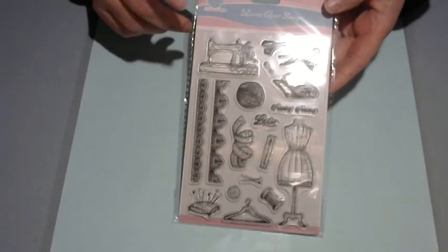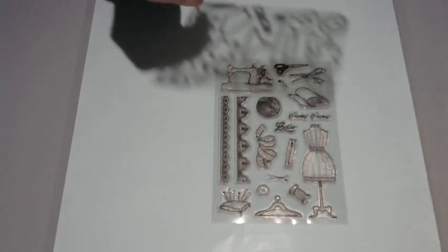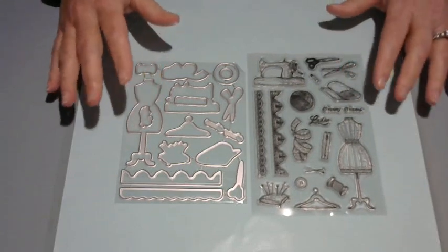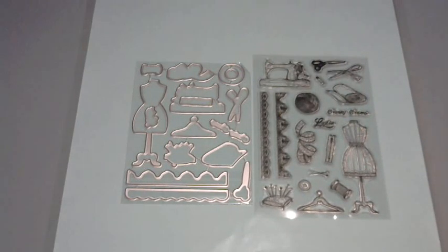So the next item that I purchased, well, I didn't purchase, they sent to me, was this sewing themed stamp set. It came with the dies as well, because I just thought they were too fabulous. It has the vintage sewing machine and the dress form. That's what I really wanted it for. I got a sewing machine like 2 years ago, and I've been messing with it a little bit, haven't had a lot of free time. So that's on my list of things to do. But I thought this was fabulous. The scissors, all of it.